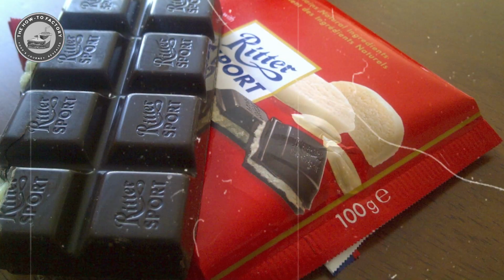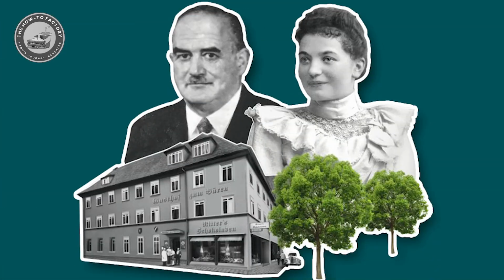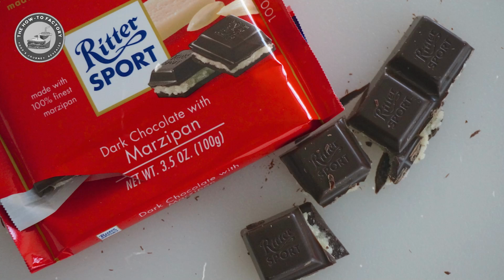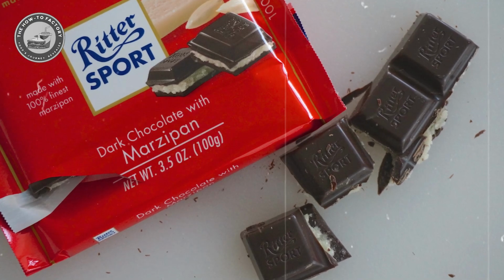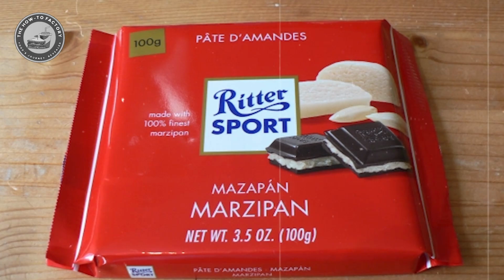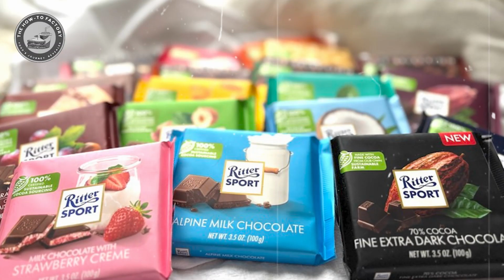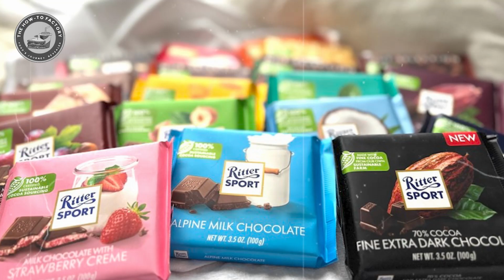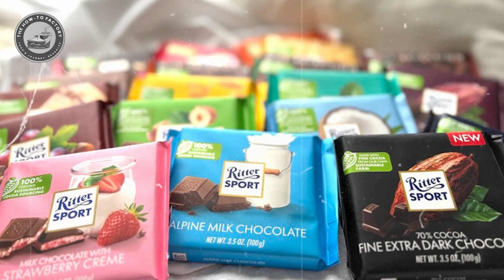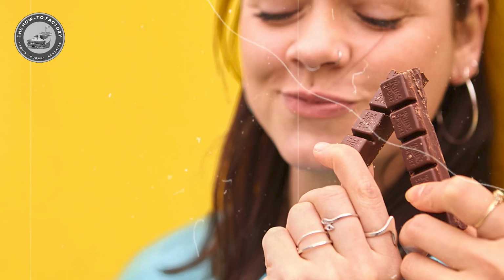The story of Ritter Sport began in 1912 when Alfred and Clara Ritter founded their chocolate company in Stuttgart, Germany. But it wasn't until 1932 that they introduced their most famous creation, a square-shaped chocolate bar. Unlike traditional rectangular bars, Ritter Sport's square design was intended to fit perfectly in a sports jacket pocket without breaking, making it an easy snack for people on the go.